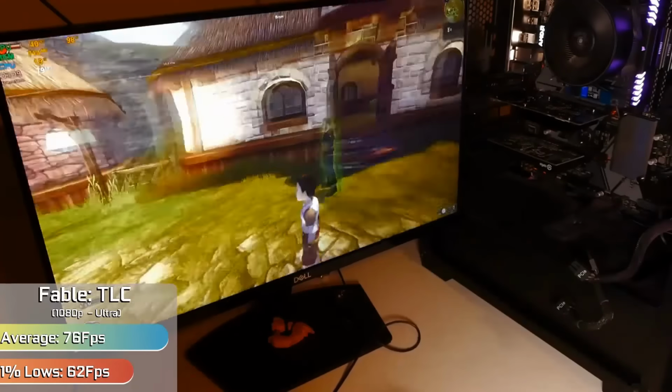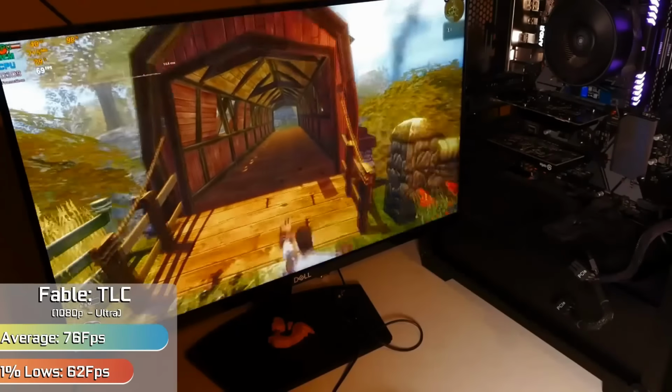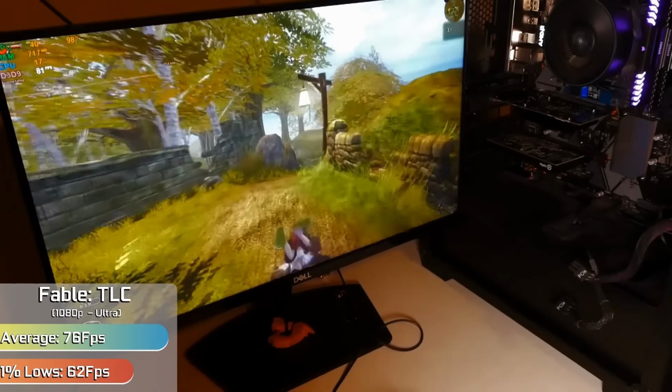Thankfully, in some more positive news, in 20-year-old titles, it does alright. Not brilliantly, but alright. 2004's Fable: The Lost Chapters running here in 1080p, with the highest option selected, and we saw a consistently good frame rate.